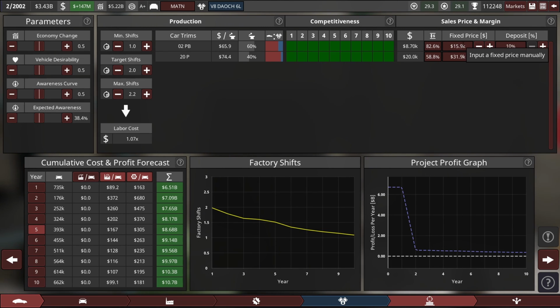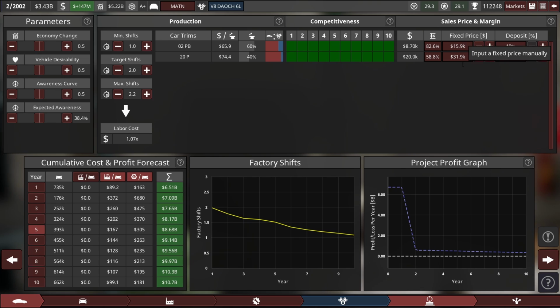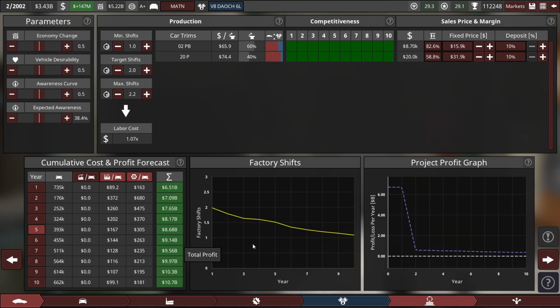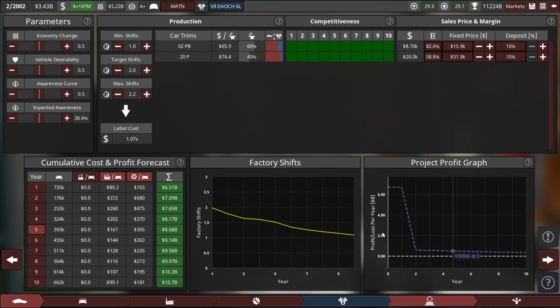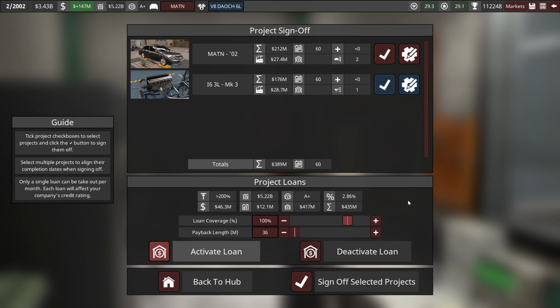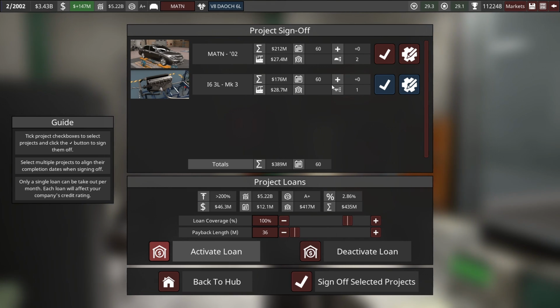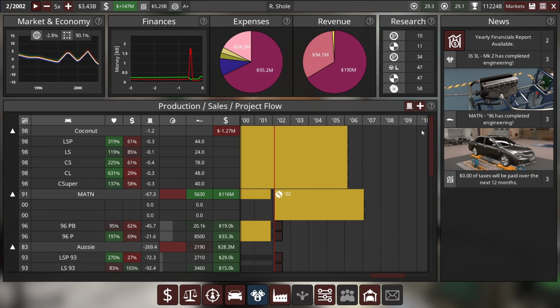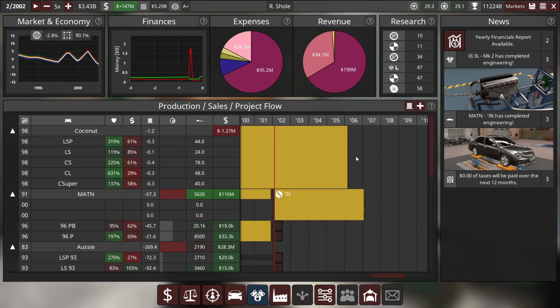Selling the budget version at 16,000, premium version at 32,000. Expected to make 8 billion back in the 5-year probable cycle this thing is going to have. And so that's all looking very good. 400 million project costs, but that's nice, easy. That's getting to be small change for us. So we can sign that off, and now we'll advance time until the coconut comes out.